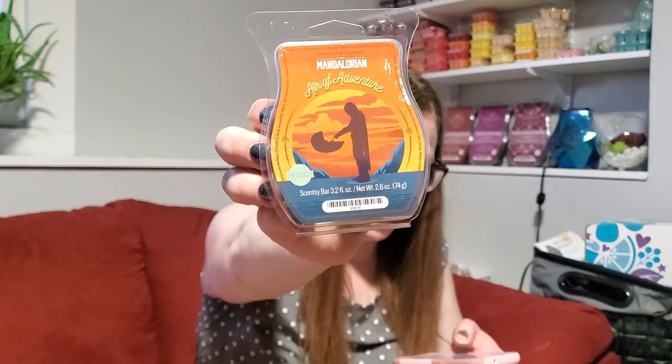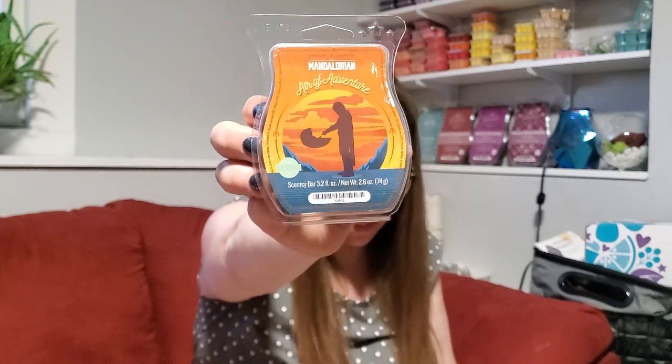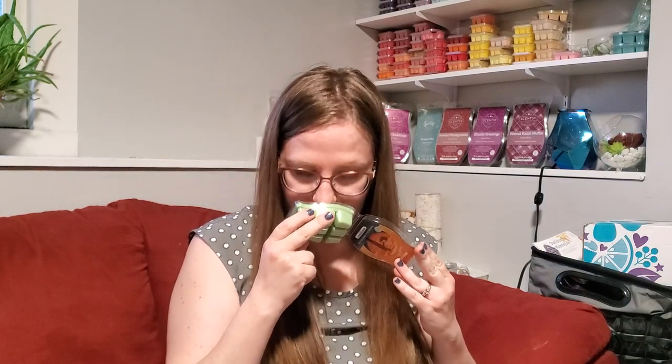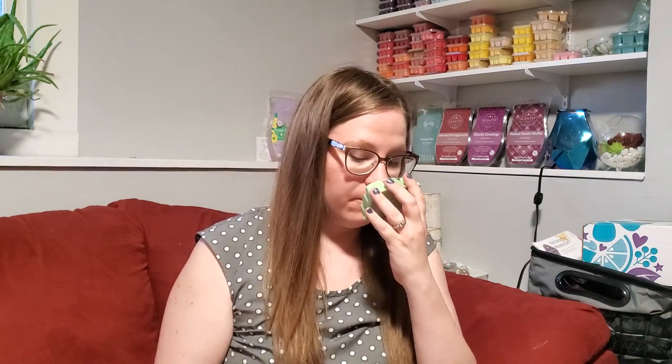And it's the Mandalorian Air of Adventure. So this came out like when the Mandalorian show came out. And if I remember right, I think it does have eucalyptus in it. So I'm getting not a super strong scent on cold, maybe a light to medium of a sweet, fresh herbal. That's what I'm getting, which isn't really what I expected. And I'm not getting eucalyptus out the gate, but that must be that herbal note I'm getting.